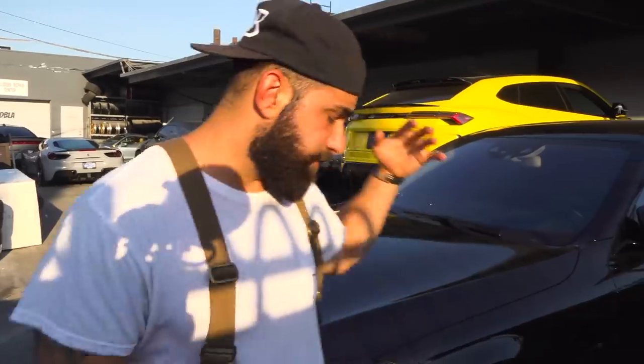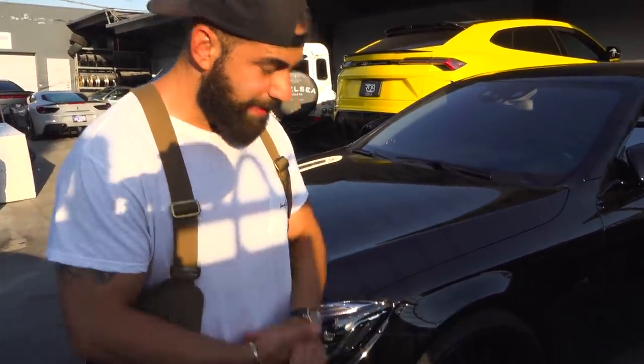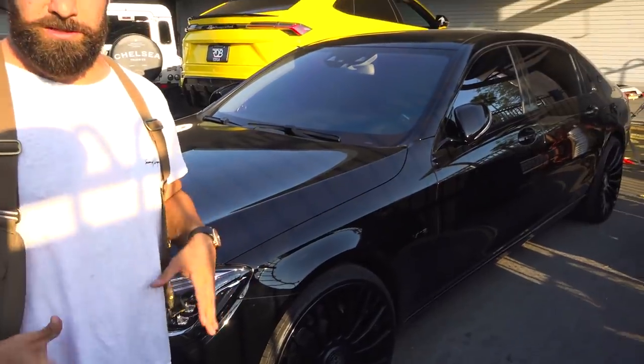We spiced things up. We upgraded everything on this vehicle. It has starlight inside. We upgraded the entire front end of this vehicle. We put RDB wheels on there with Maybach center caps. So really upgraded this car tremendously.